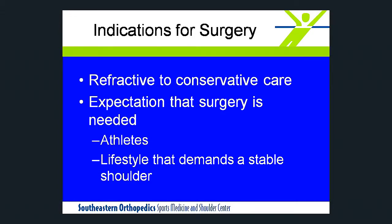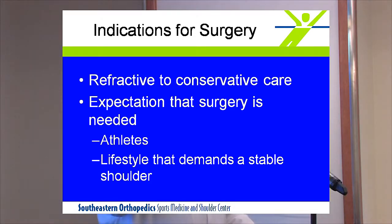The indications for surgery are pretty straightforward. They're not getting better without surgery. And they need a shoulder that's stable. Certainly athletes are going to have to if they're going to participate, or any lifestyle that demands a stable shoulder.